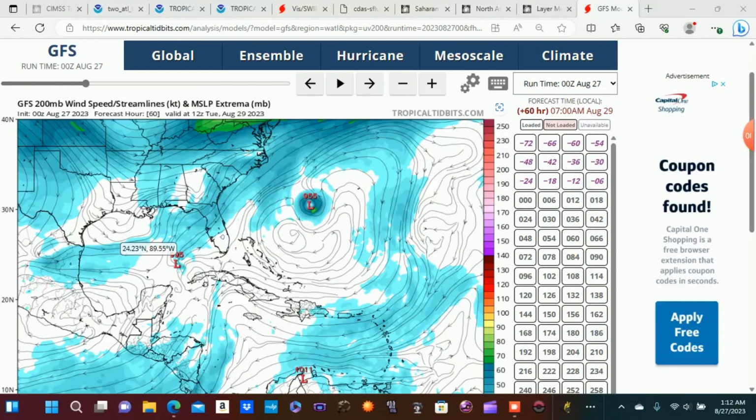So we're going to have a pretty favorable interaction with a trough as we go into the beginning of this upcoming week. That's going to really help intensify the storm and help it to become a hurricane, and then potentially be rapidly intensifying as it approaches landfall. All of these things together make for a pretty favorable environment for an intensifying tropical system into a hurricane that's going to be making landfall somewhere either in the Florida Panhandle or the West Florida coast Wednesday morning.